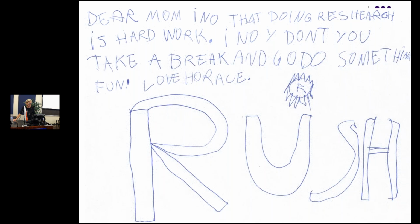So research is hard work, and you need to take a break. Obviously, some of us are so focused and into a lot of research that we get enthralled with it, but we do need to have a balance with it as well. I share this because I've taken it with me all these years, and it's just a nice way to showcase balance as well.